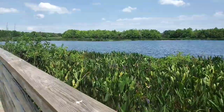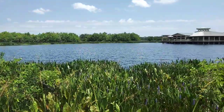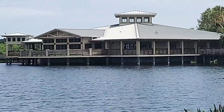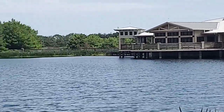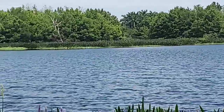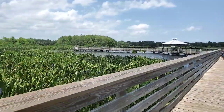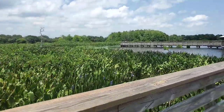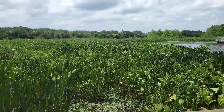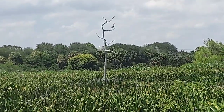Let's see who we got over here. And this is the visitor center when you first come in. Very nice design. So it's an integration of man and nature. And take a look here, there is this lone tree stump.